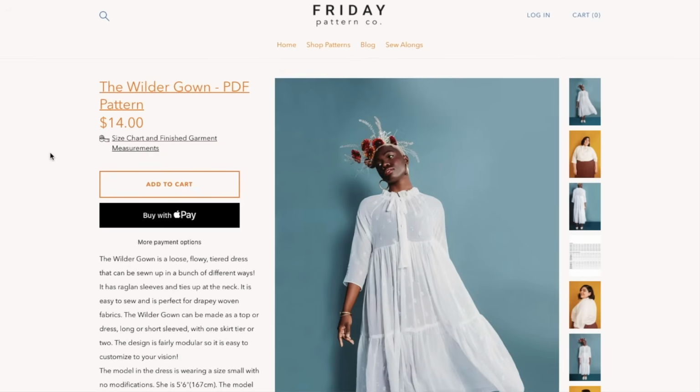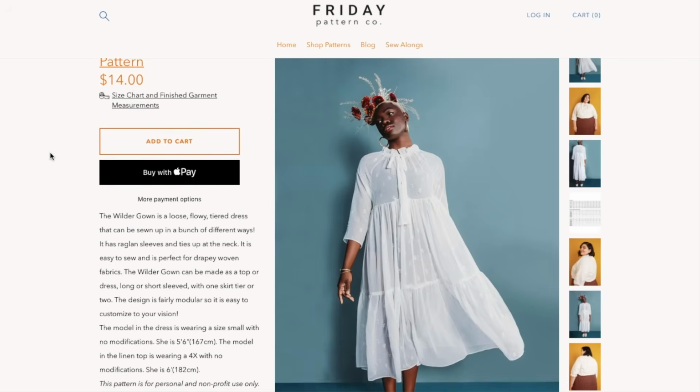Here's the Wilder gown. This is by far their most popular pattern. I've seen a gajillion different versions of this. A lot of the versions that I've seen are very, very beautiful. These pictures make it look a little bit more nightgown. The ones that I've seen really look very elegant, nice, expensive. Sometimes when I see them made up in real life and not like the model-y versions, I think they're different patterns. But then I'm like, no, I guess that really is it.